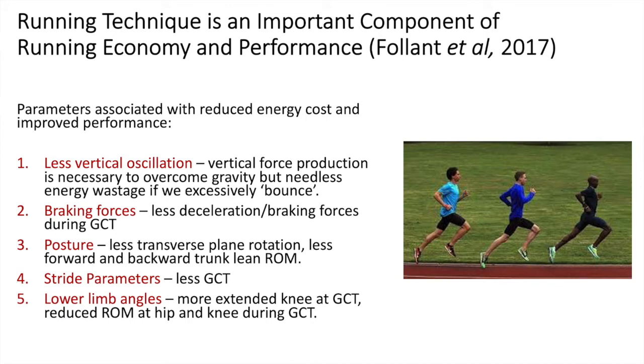First thing it found was less vertical oscillation. You may see some runners who overemphasize that bounce as they're running. Vertical force production is necessary in running to overcome gravity, but too much bounce in our running is energy wasted. Second parameter we can look at is braking forces. So we want less deceleration braking forces during the ground contact time. And this generally happens when we're landing with our foot too far in front of our centre of mass. That creates those braking forces that we then have to overcome.